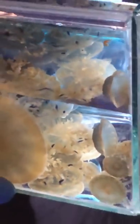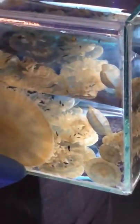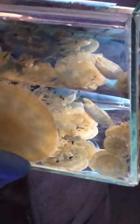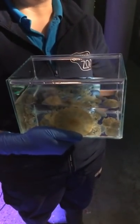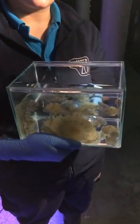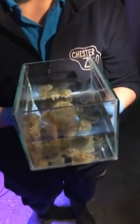Jellyfish are about 97% water. There's no heart, no bones, no blood. They're very simple animals. There's no brain either. They have a decentralized nerve net, is the technical term. And that means that they can't really make decisions. They don't have a central processing hub like our brain does for us.